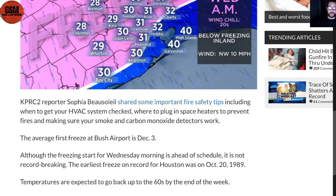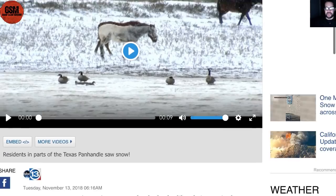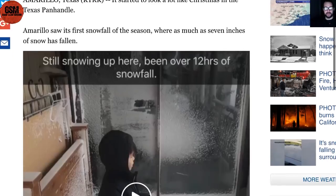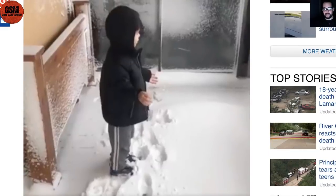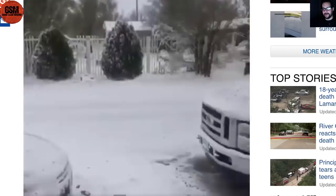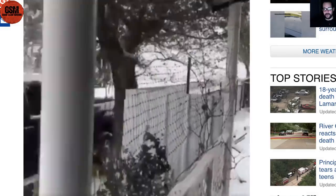We're almost at Wednesday. Snow in Texas, again, as much as 7 inches is falling in Amarillo. It started to look a lot like Christmas in the Texas Panhandle. Amarillo saw its first snowfall this season, where as much as 7 inches of snow has fallen. There's a little footage of a young man looking around like, what is going on? Yeah, that's Amarillo, Texas, folks. Nowhere near the north.